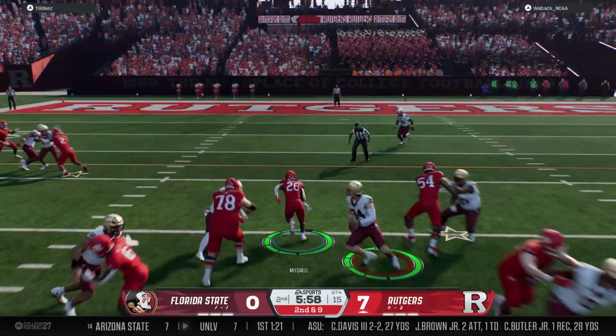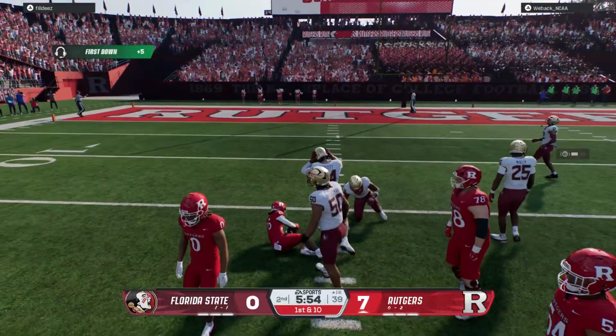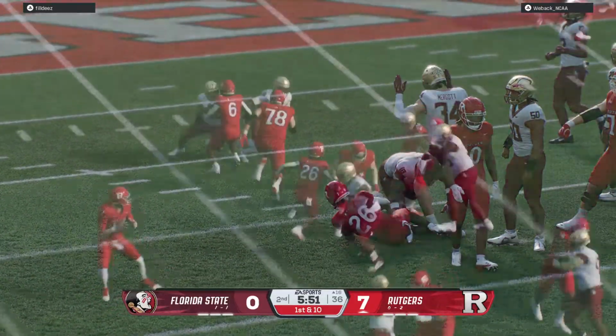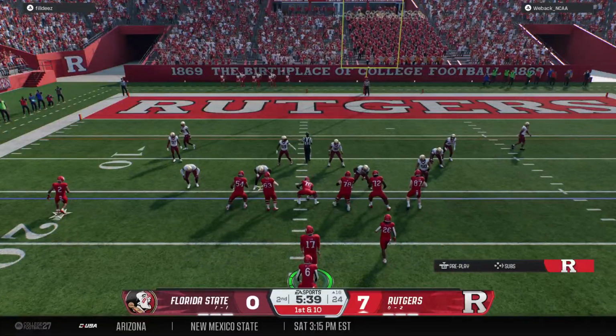Straight ahead, it's Mitchell. Enough to move the chains. He'll be stopped at the 16-yard line. It's enough for a 1st down in the red zone. And this is exactly what you want to see from this offense. The defense forced a turnover, puts you in a great position.